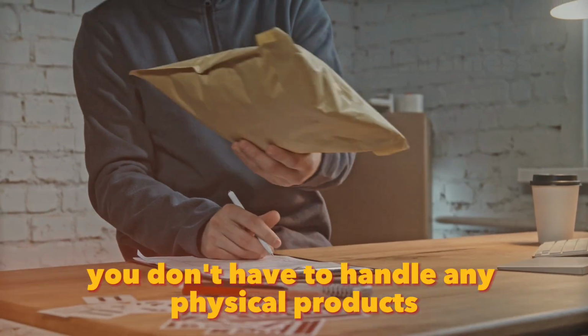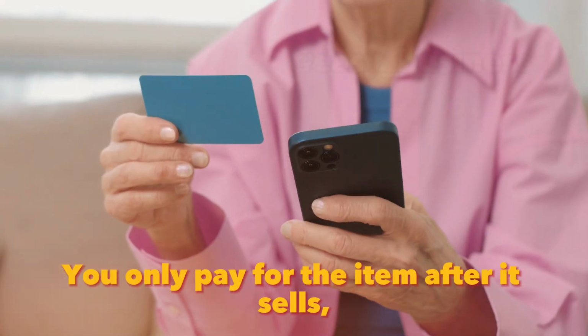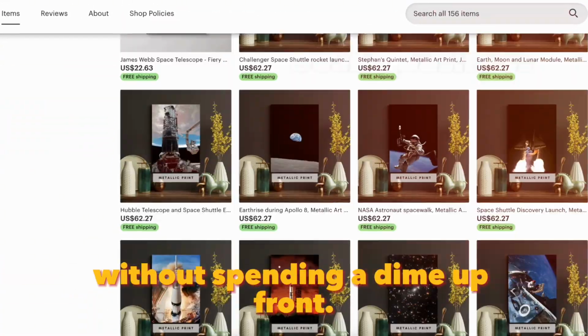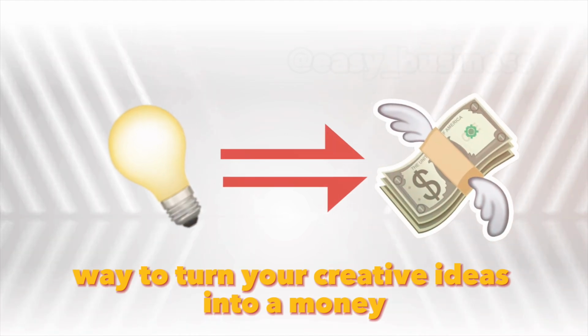This means you don't have to handle any physical products or worry about stocking inventory. You only pay for the item after it sells, so there's no financial risk. Plus, you can offer a wide range of products without spending a dime upfront. It's a hassle-free way to turn your creative ideas into a money-making venture.